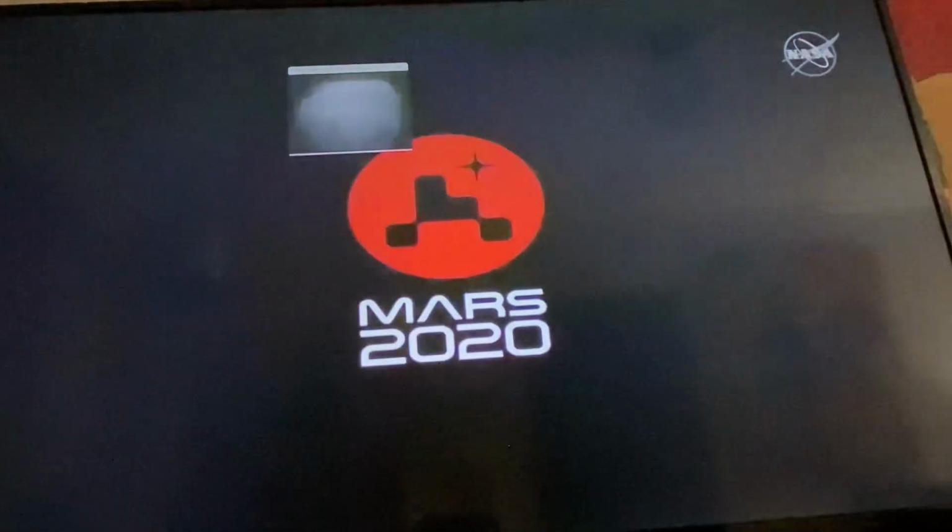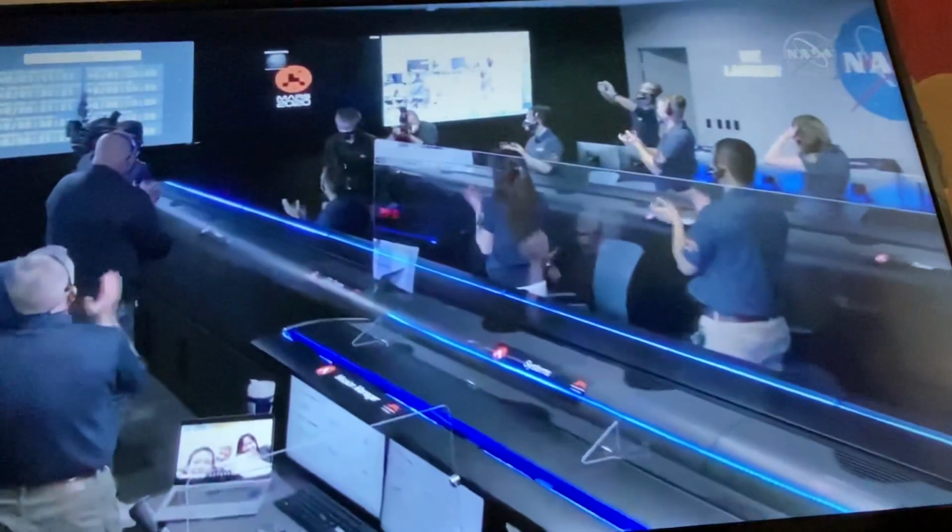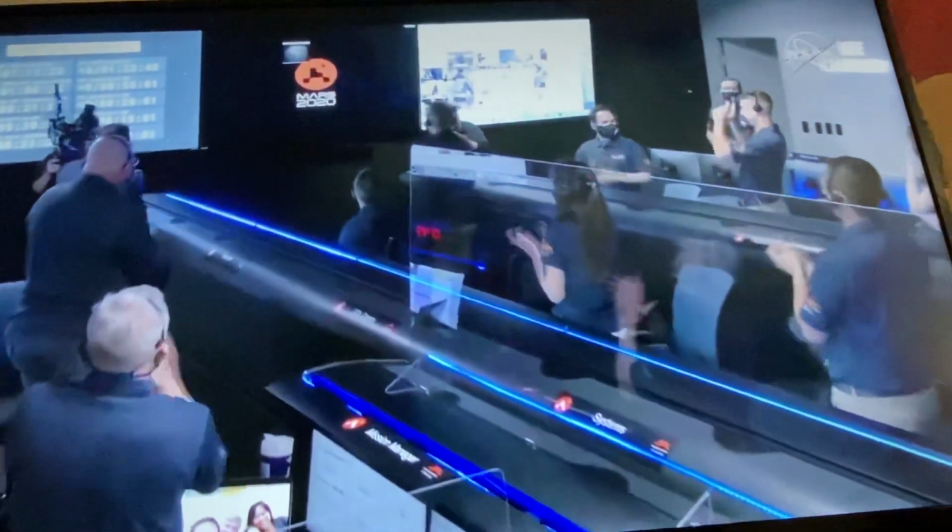Just heard the news that Perseverance is alive on the surface of Mars. Congratulations to the mission. And looks like we have some more news in. It looks like we're getting the first image. Here, take a look at the first image.